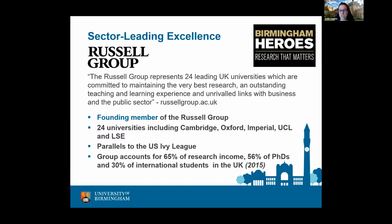If you're doing a dissertation in your final year, then it might have ties with the research that's taking place, and the supervisors that are helping you along with that, again, are the ones that are doing the research. So you're really at the cutting edge of what's going on in terms of new research. At Birmingham, we're focused on research that matters and has an impact on society.